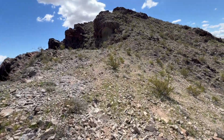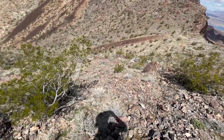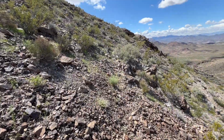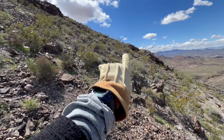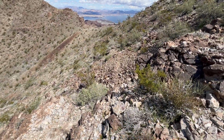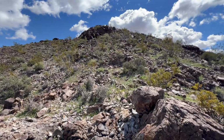River Mountain South Peak is right up here. Yeah, I've been following this use trail. It looks like it gets to the ridge over here, and I assume it must go up. Yeah, that looks like exactly what it does. Came up here. Now we're just going to follow this ridge up.